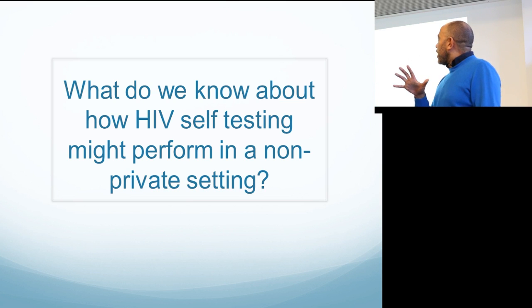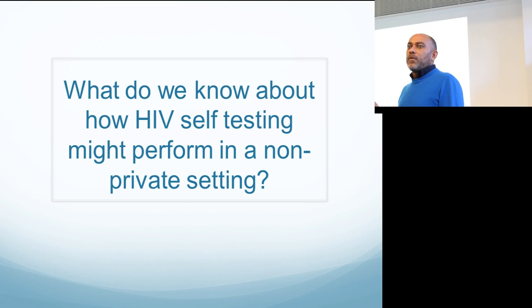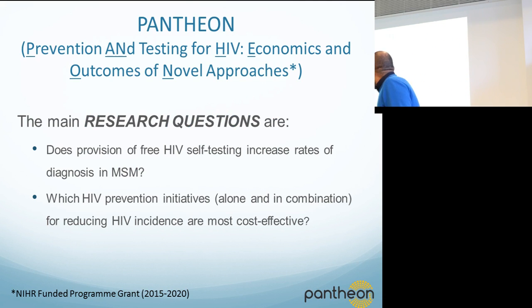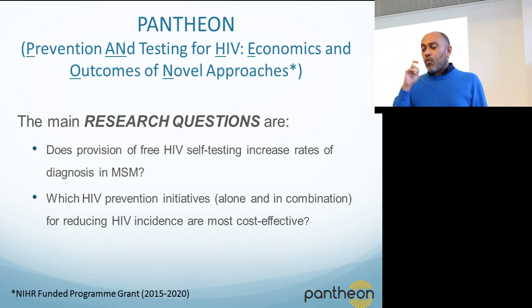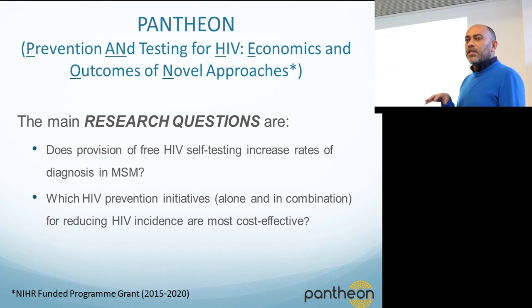So that's, I guess, the private experience, if you like, so the post-market experience of the BioSure kit. So what do we know about how HIV self-testing might work in a public sector way, so in the NHS or in community organisations where people can perhaps access it for free? So I'm going to talk about 2 things. One is part of this study called Pantheon, and then the other is this sort of recent pilot that we did at Karolinska Trust. So Pantheon is a large study.